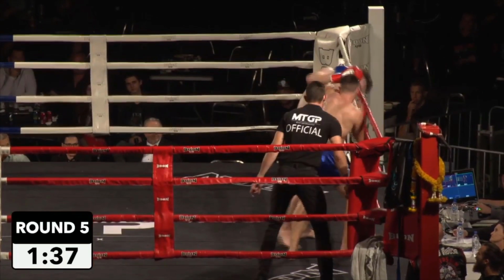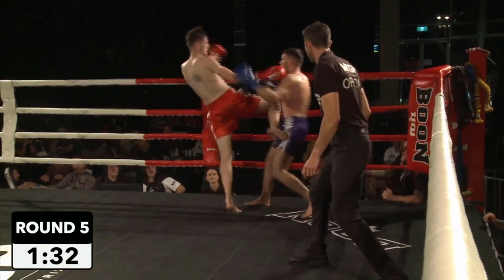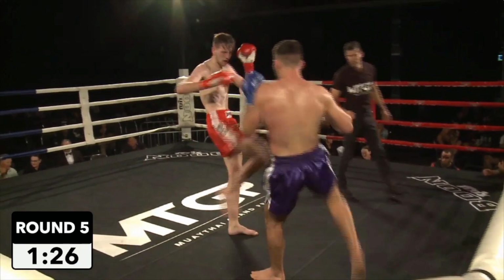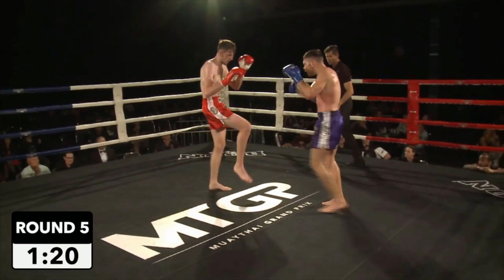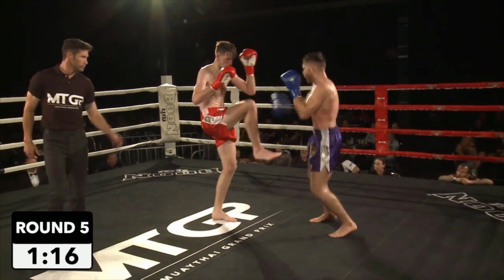And this again, here we go in the clinch again. This is where Chris Watt does not want to be. Nah. Just well to get out of there. Good check there from George. Returns with a kick of his own. Yeah, if I was Chris, I would go for it right now.